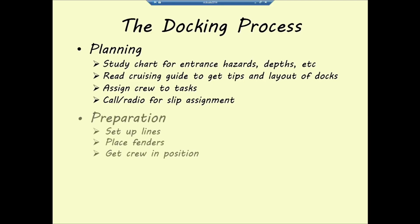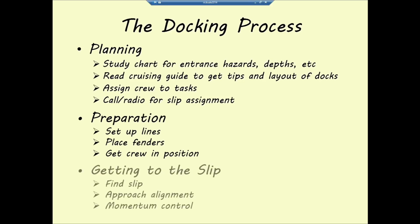A little bit of preparation then, because once you've got your slip assignment, you know whether you're a bow tie, a port tie, or a starboard tie, so you can set up your lines and your fenders, get your crew ready. And then, of course, the trick of finding the slip and getting yourself aligned for docking at it. And of course, maintaining an appropriate amount of speed for the vessel you're on, and the conditions you're in, of course.